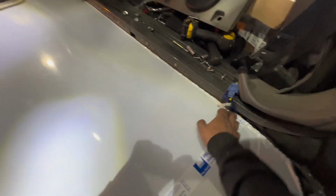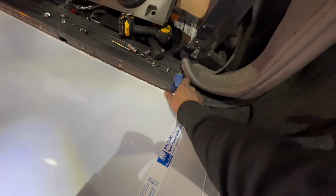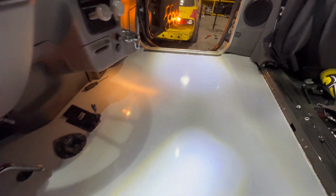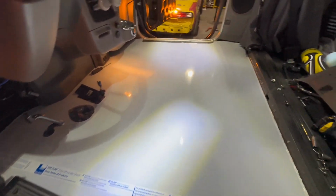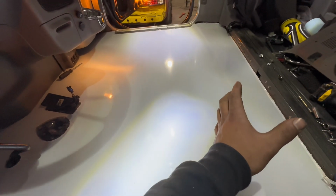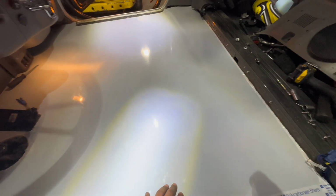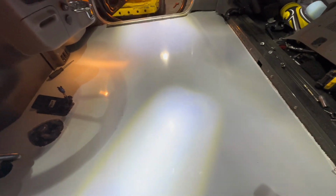All right, guys, so I finally got the floor in. We're just kind of fitting it in. I had to pull pedals out, also had to notch this back section for the harness. It looks a lot better, but we still got to drill holes for the seat. I'm going to push the seat back three-ish inches from stock, just so you don't see a lot of the seat bracket.